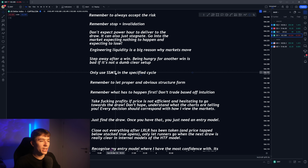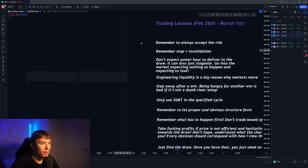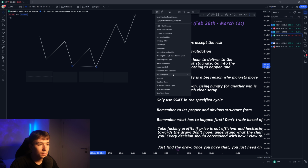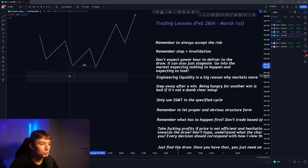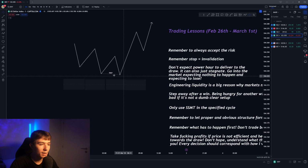Now I can only use sequential SMT in the specified cycle. So what I mean by this is, let's say we have the New York session, which is comprised of 4 quarters, right? So these are the 4 quarters. And if we have sequential SMT here, between quarters, so let's say this is the SMT right here, sequential SMT, because it's happening between the Q3 and Q4, then this is only applicable inside of this high time frame quarter, right?